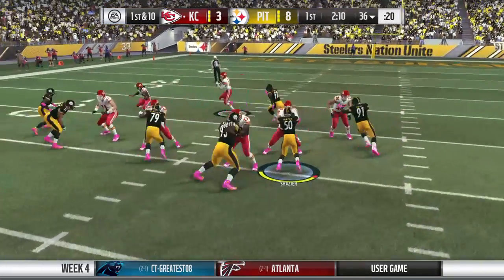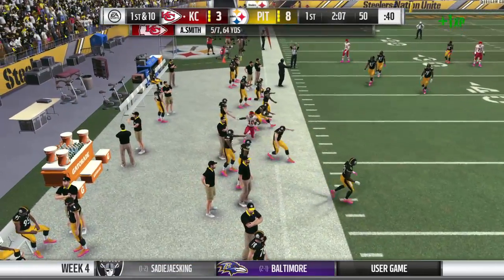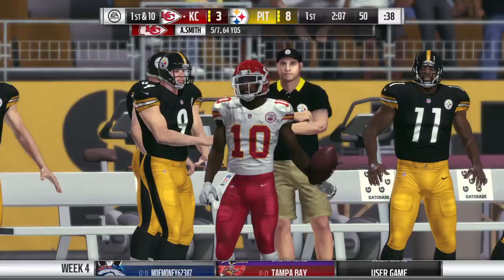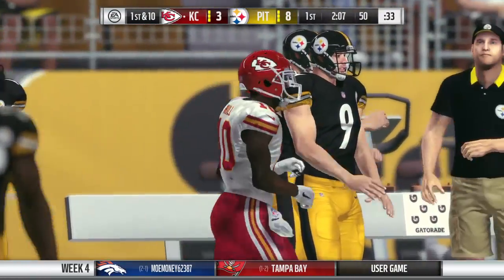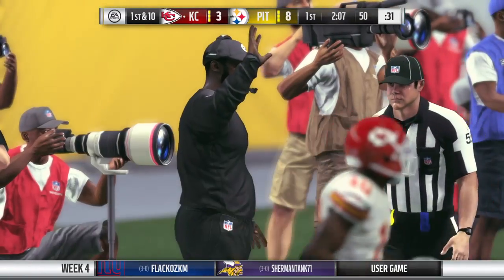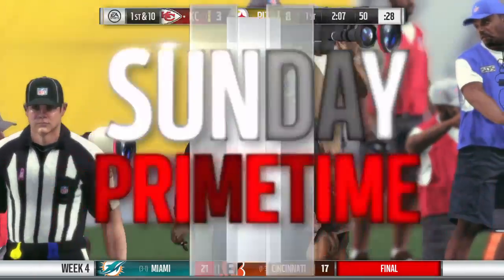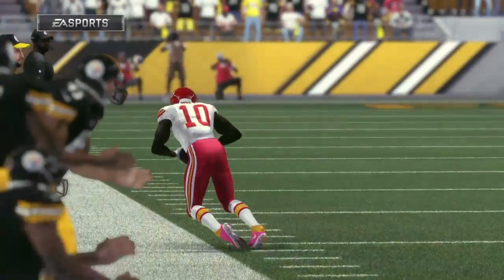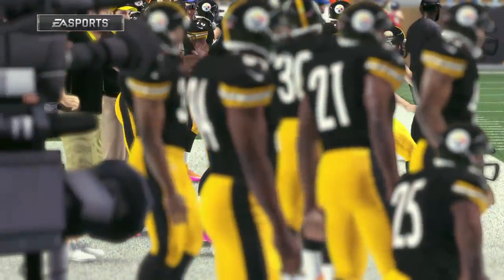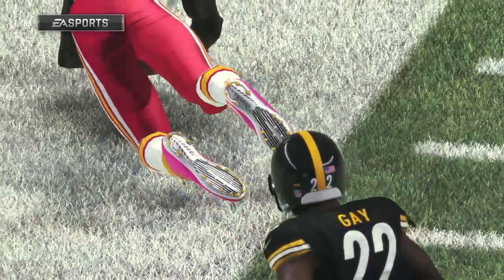On 1st and 10, Smith. And he's going to be out of bounds right at midfield. It's a gain of 14 there. Good enough for a Kansas City first down. Well, coaches always talk about finding balance on offense. I don't think you can get much more balance than this. Big-time run, big-time pass. A 1-2 combination. Looked pretty good. How about that? Let's see if they can continue to take that kind of a punch, though.